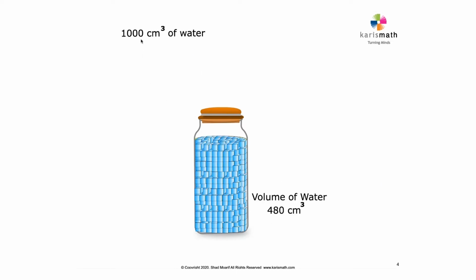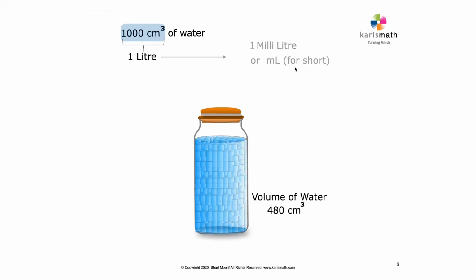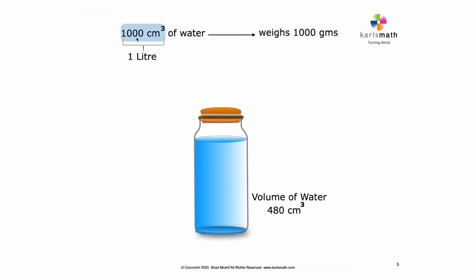Some facts: it's too complicated pronouncing it centimeter cube, so we call 1,000 centimeter cubed 1 liter. And if you take 1 centimeter cube out of 1,000 centimeter cubed, that's actually a tiny fraction, a 1,000th of a liter. And we call that a milliliter, or ml for short. We can also think about the weight. 1,000 centimeter cubes of water weigh 1,000 grams, so 1 liter would weigh 1 kilogram. So now we know that the weight of this water is 480 grams because it's 480 ml.